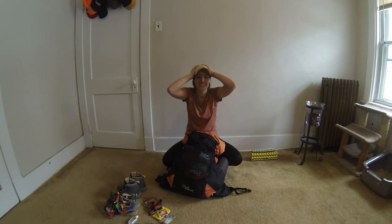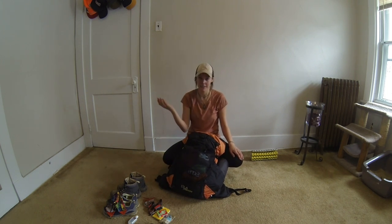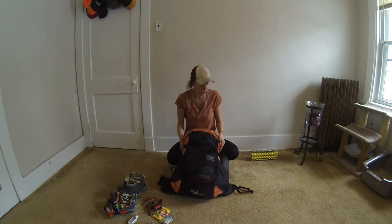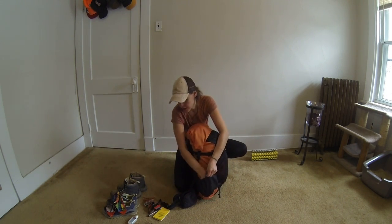This is the hat that I'm taking. I went back and forth on what kind of hat, and this one I have at home and I love it, so I'm just going to take it. Then I've got just a couple snacks I want to show you. I'm just going to shove those down in there.